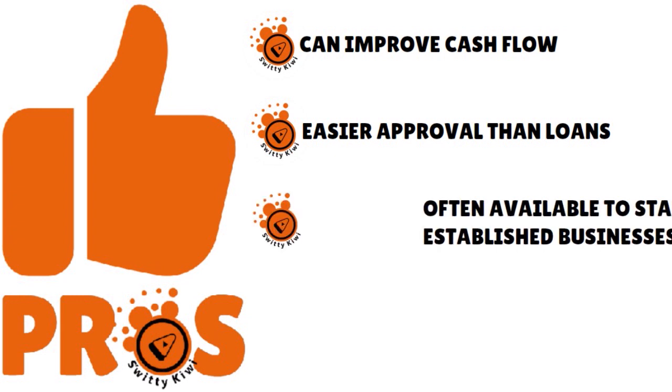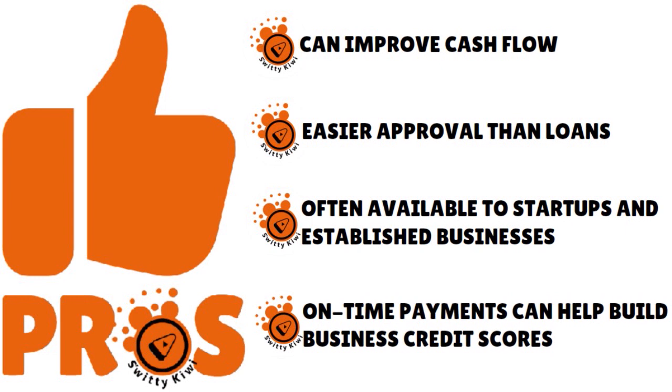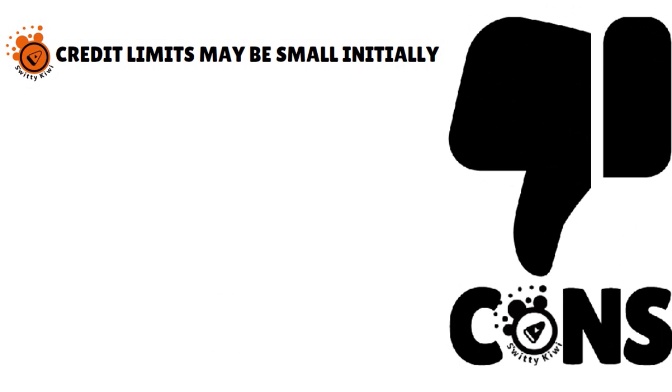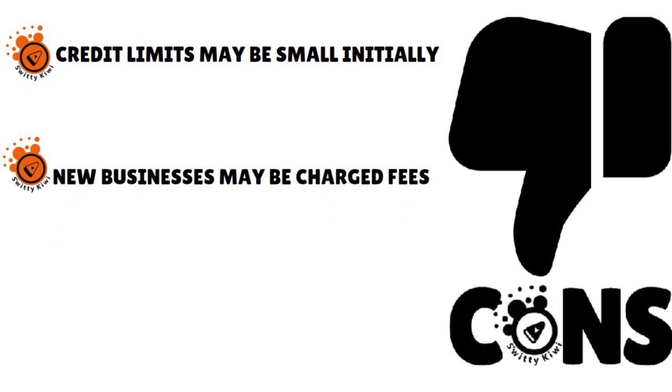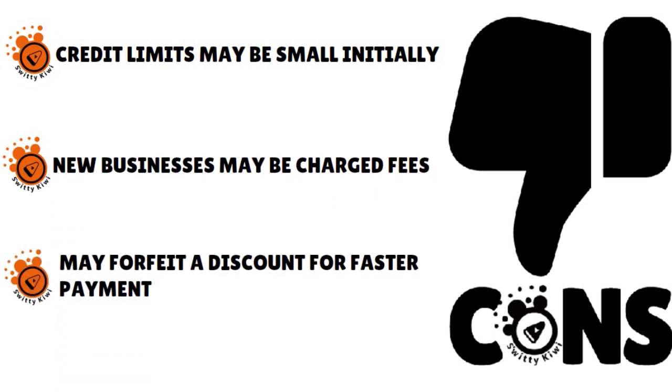And these trade lines are often available to startups and established businesses, and on-time payments can help build business credit scores over time. What about the cons here? Credit limits may be small initially, and in some cases, new businesses may be charged fees, and you may forfeit a discount for faster payment.